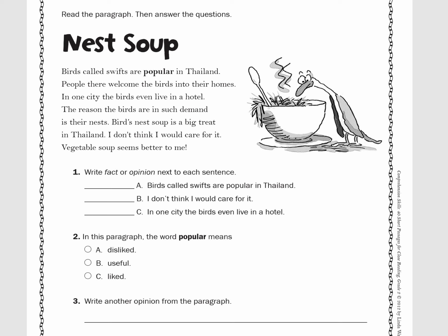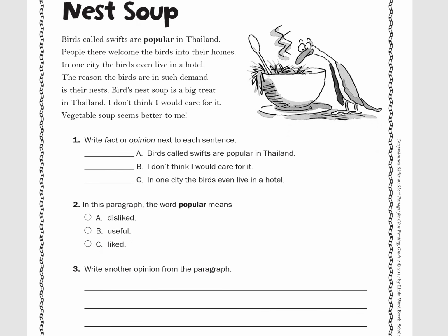You know, this is about all the way over in Thailand, a different culture. They like to eat bird nest. Okay, but maybe not so much in America. So this is what the passage is saying. Okay, I don't know if you have tried it before, but I personally haven't. So I'll probably agree with the author that vegetable soup is just good for me.